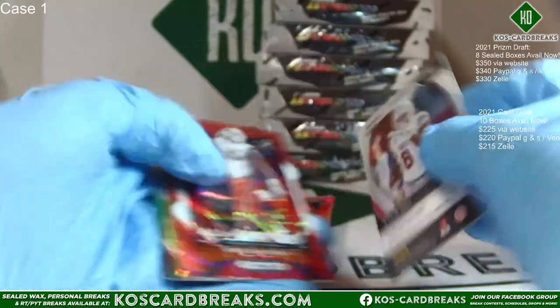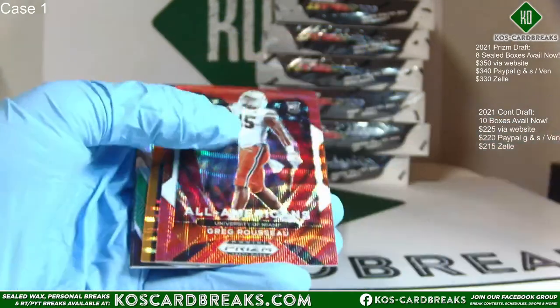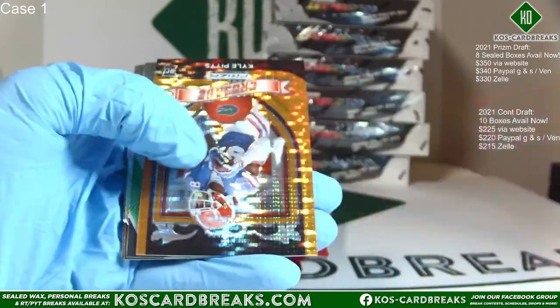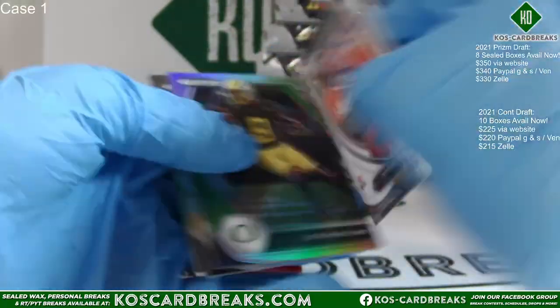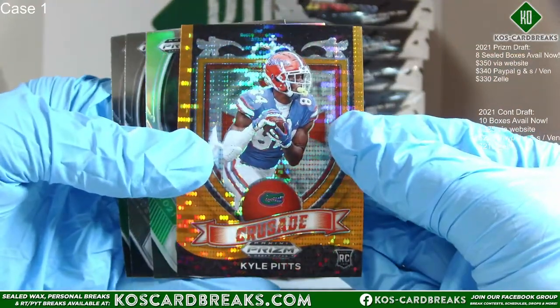Kylan Hill, 43 of 149 on the blue auto parallel. Kylan Hill, Greg Rousseau, red wave, and Kyle Pitts, orange pulsar, not bad. 21 of 49 for the Kyle Pitts. Cool little hit there.